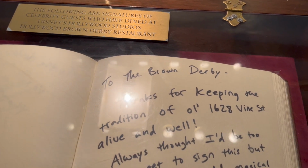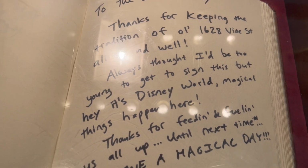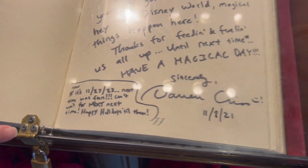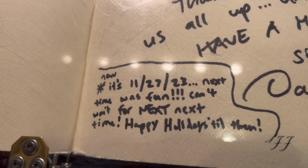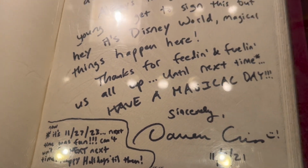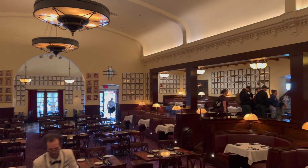Also, don't miss out on the guest book in the lobby. It's always kind of on someone's different page, depending on who has been here most recently. Whenever we were here, it was Darren Criss, who came in late 2021 and came back in November of 2023. Also, some more fun details in the dining room.